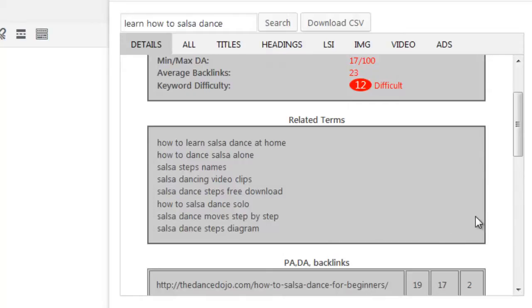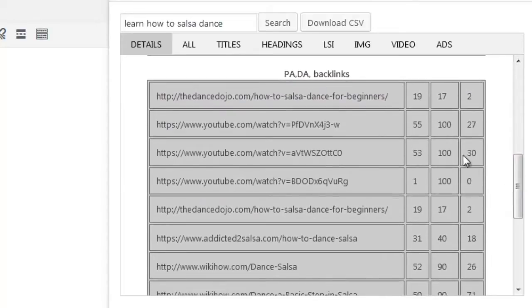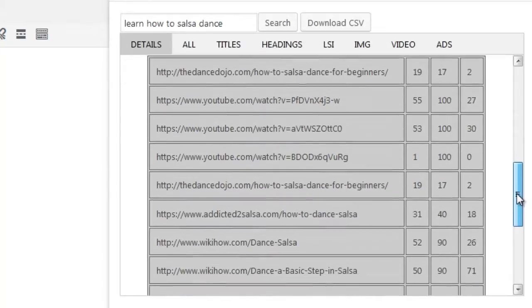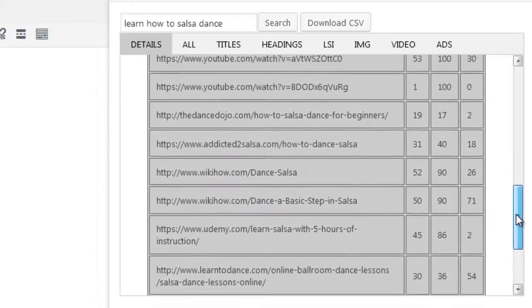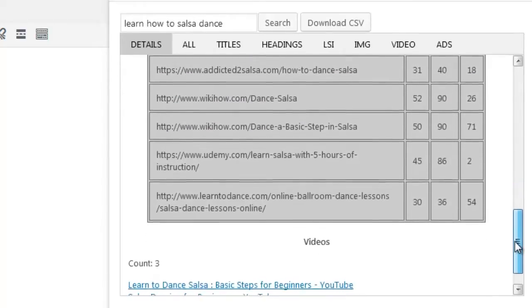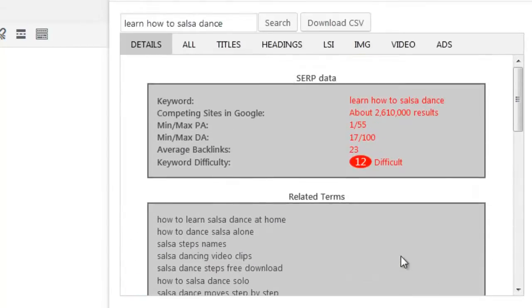The top 10 ranking sites for this keyword, along with their metrics such as the page authority, domain authority, and backlinks for each one, are also listed. This allows us to see who our direct competitors are and how much authority each one holds. And if any videos are found to be ranking inside of Google, then we can see them here along with the titles used. Now let's take a look at the All tab.